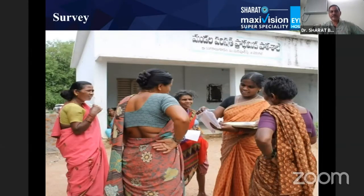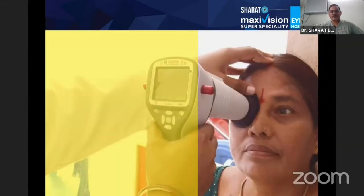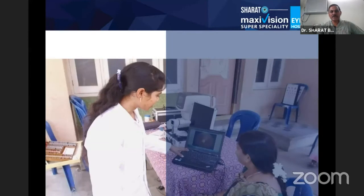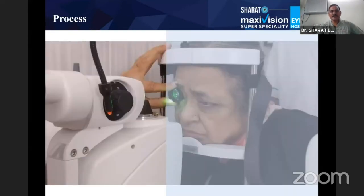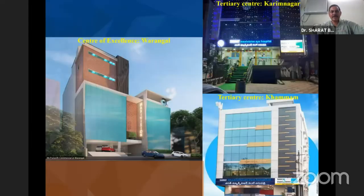And probably after a month, we'll be starting this program again at a very big level. And this is how we use the fundus photographs, and then through the internet, we send them to the base hospital. And the required people are being treated at this base hospital. And now we are expanding it into different parts of Telangana. Almost 29 districts are being involved here, with four centers, three of which are already there as tertiary centers, and one more we're establishing, and 70 vision centers we're establishing, so that each and every village's diabetic patients are covered and then treated.